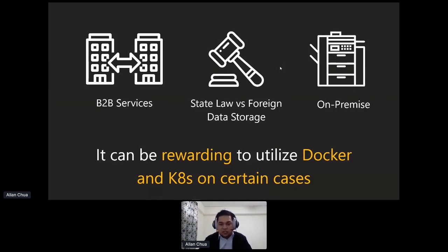And then the next thing is statelessness versus foreign data storage. If your operations run in a country that prevents exporting of data into clouds that don't exist in the country, you might want to consider using Docker and Kubernetes for this case. It's similar for companies that are restricted by law to keep their data on-premise, especially the banks.